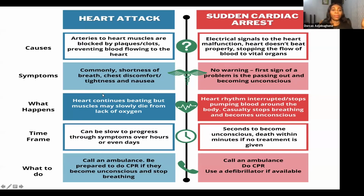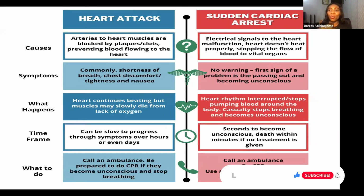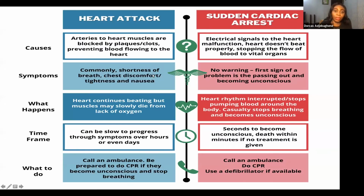Okay? Now, what are the symptoms of a heart attack? Common symptoms include shortness of breath, chest discomfort, tightness, and nausea. When it comes to cardiac arrest, there is no warning. The first sign of the problem is passing out and becoming unconscious. In other words, the person cannot help himself here. But with a heart attack, the person has the opportunity of saving himself.